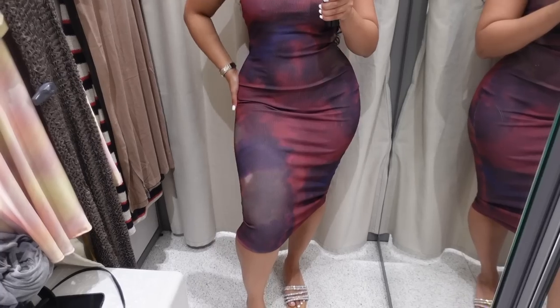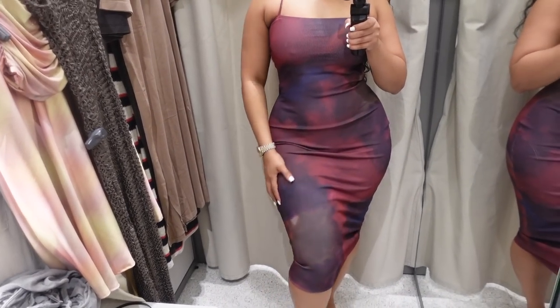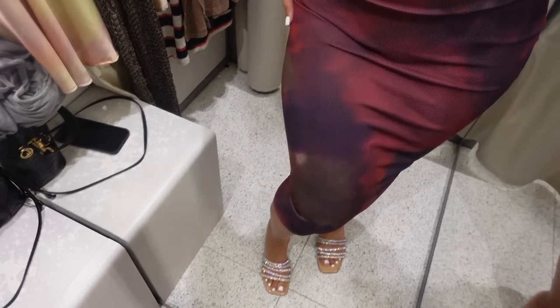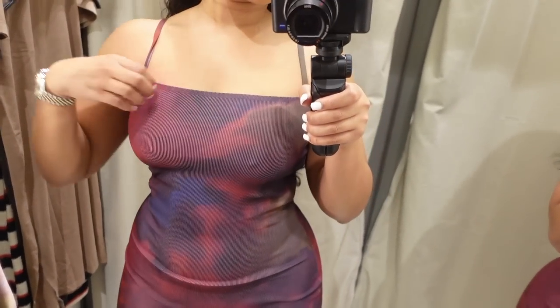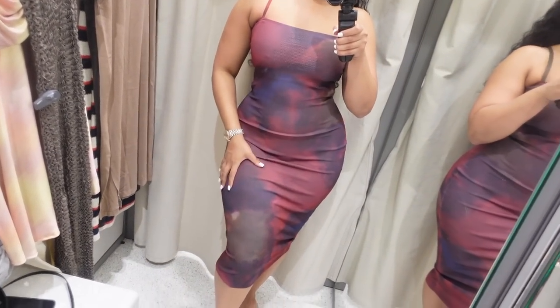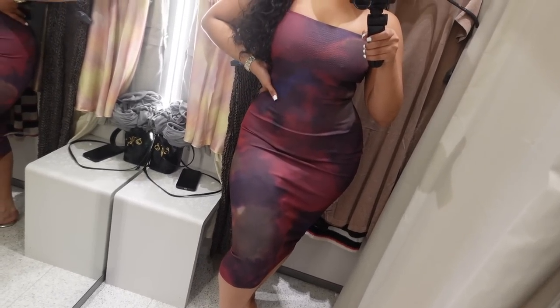I like this one. Okay, she's a cute little summer dress here. I like the colors, like blue, red. It almost looks like clouds. I actually like it. Simple, cute. I can see me getting a lot of wears out of this. I don't know, but do I need this?